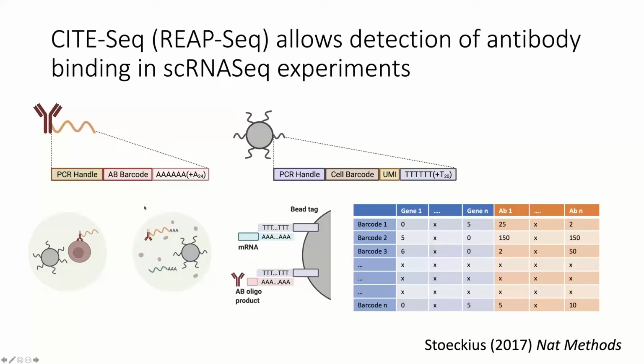And the principle here would be that if you then have a cell with that antibody bound to the cell surface, when this is lysed in the compartment for single cell analysis, it will also release the antibody with the antibody tag, meaning that both mRNA and the antibody oligo will generate transcripts that can be sequenced. And in this way, we will actually generate a data sheet that looks first for the transcriptomic data and then at the number of antibodies that actually was binding to the single cell.